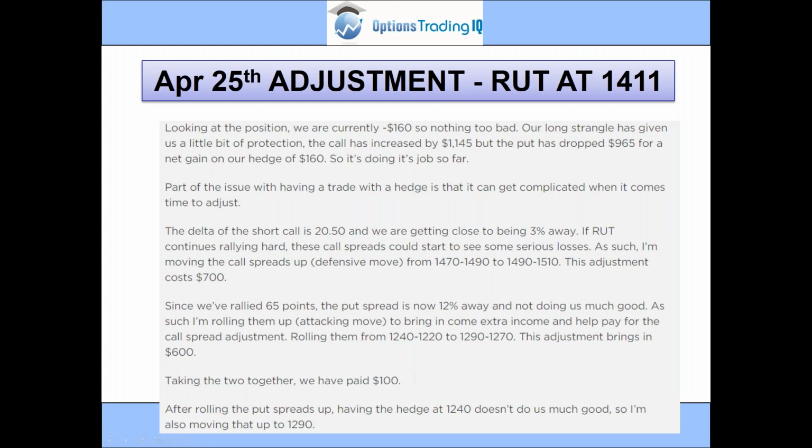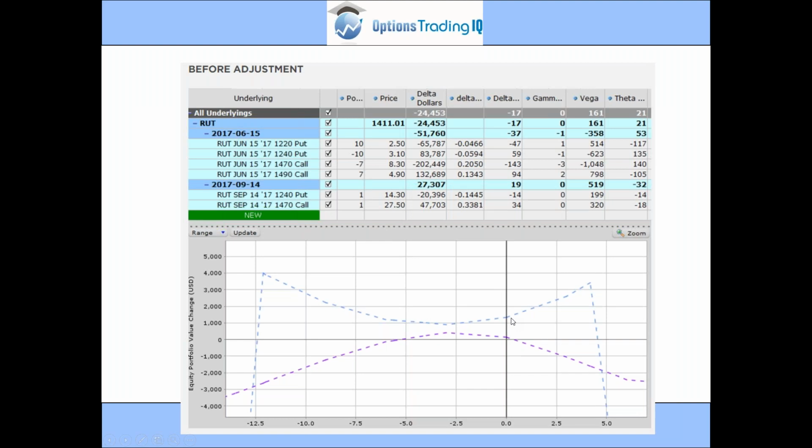Then after we've done that, having the hedge at 1240 isn't giving us much protection, not doing us much good. So I'm also moving that up to 1290, which also keeps it at the same strike as the short puts in the Condor. So a little bit of a complicated adjustment, but hopefully you can follow along. Might help when we see it visually with the graph.